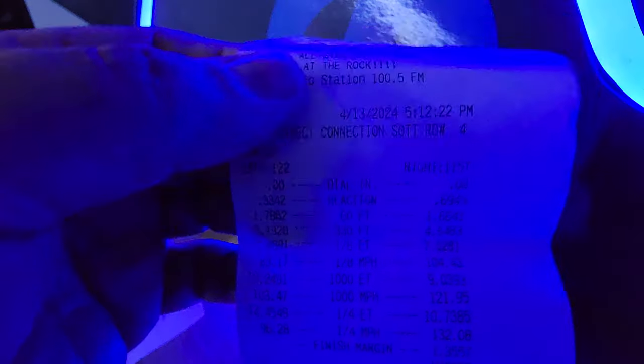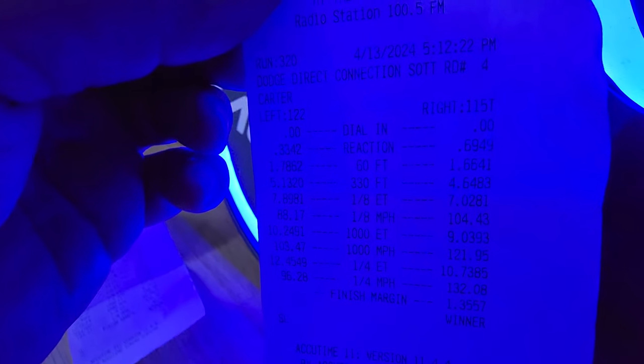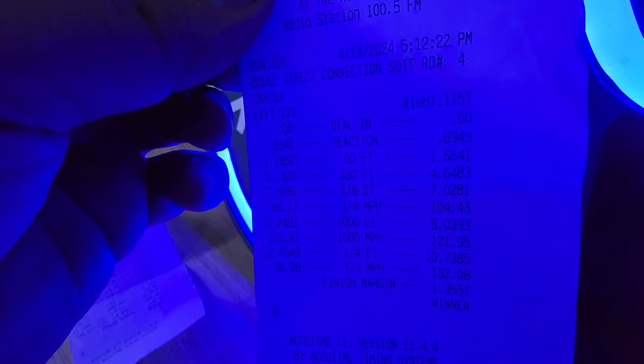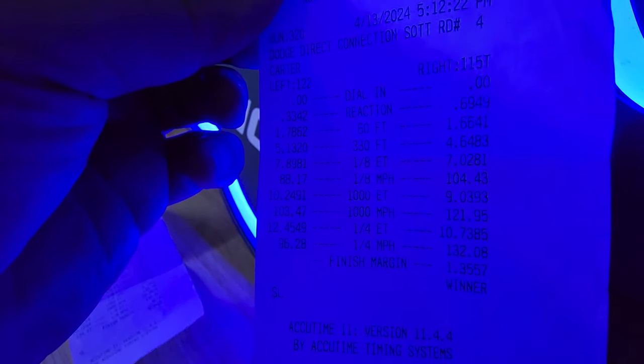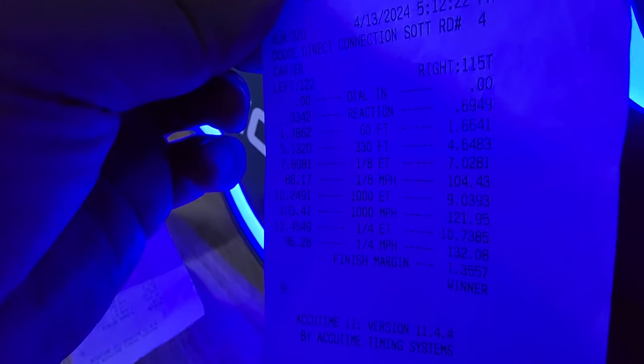And on this pass, I tried to turn up the two-step 1,000 RPM, guys. We went from 2,000 RPM launch to 3,000 RPM launch, and you can see what happens. Like I said, we just was not having good luck on that track. And my 60 foot went to a 1.66. So we went another tenth slower in the 60 foot. We were spinning. And the quarter mile ET shows that. We ran a 10.73, basically annihilating the tires.